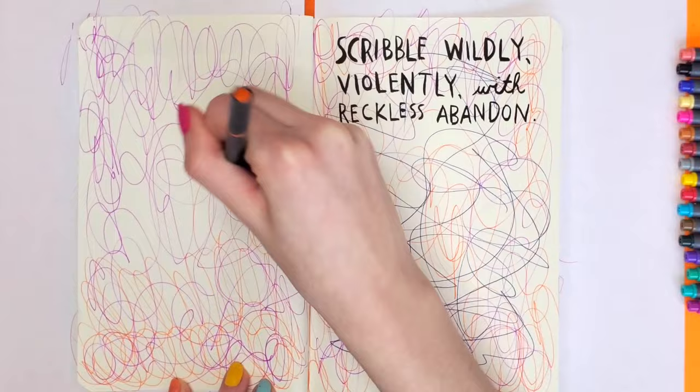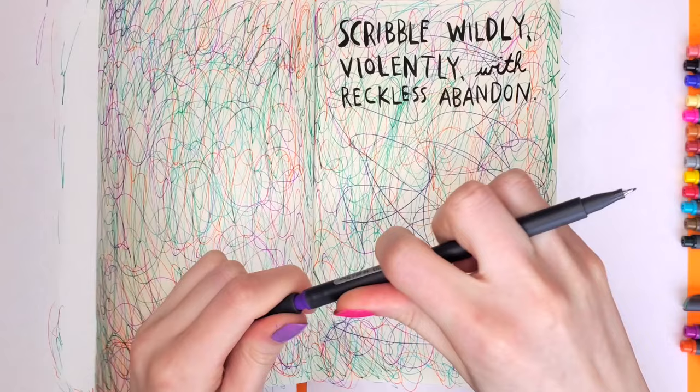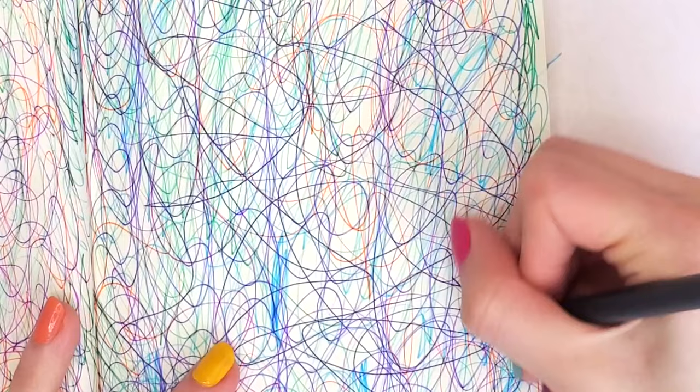I added in those white papers because I realized I was getting it on the other pages. Anyway, so I'm just scribbling pretty violently, I'd say. Pretty recklessly, not really having a rhyme or reason, except for this purple. I kind of went in a very specific pattern. But this, look at this blue. That's a mess. I just did random things there. And for the yellow, you couldn't really see it.